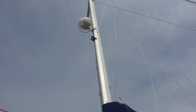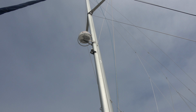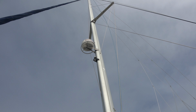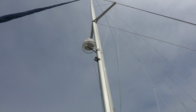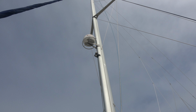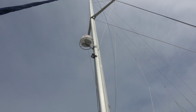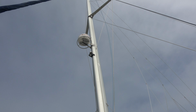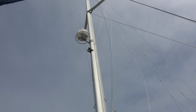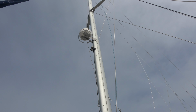All right, here's the mission. There's the radar. It's about at the spreaders. So we need to get up there and replace it in 15, 20 knot winds, but hopefully we're going to strap that on so it doesn't get away from him, and then hook it back up to the wires and test it. That's the mission.